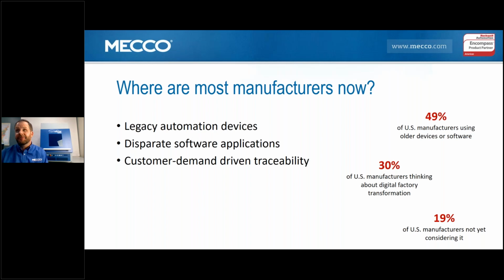In fact, 49%, almost half of US manufacturers, are using older or even manual devices or software, and this is all according to Deloitte. So often this information is older, not really helping them solve the root cause in a real-time situation. Systems aren't connected to even be able to capture the right kind of data for that company. This is where half the companies are operating today.